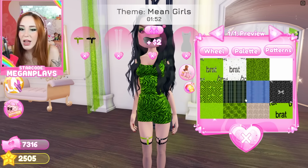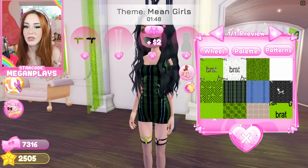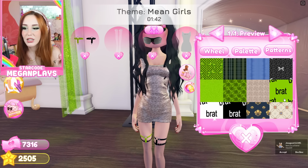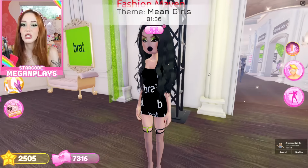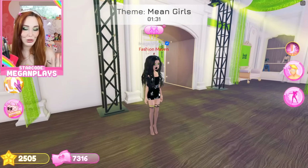So we have zebra. There are no new VIP items and there are no code items in this update, which is kind of sad. I love this pattern. I think that one's super cute. So I'm in love with the new patterns. They look super good. And I love that they also added, if you join late or under 2 minutes, it gives you the option to not play around, which is going to be super, super useful.